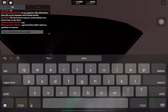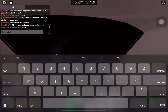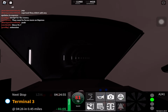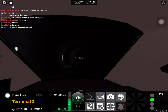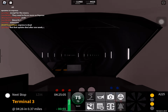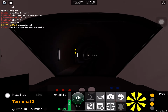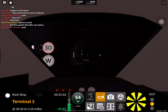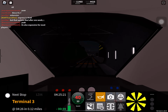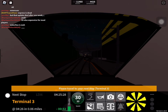Welcome on board this Airlink service to Airport Terminal 3. The next station will be Airport Terminal 3. We will shortly be arriving at Airport Terminal 3. Please mind the gap between the train and the platform. This train terminates here. All change, please.